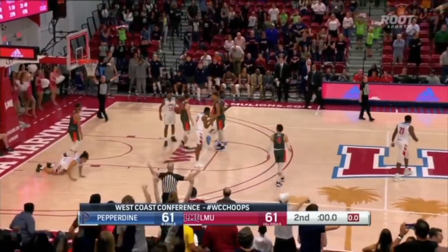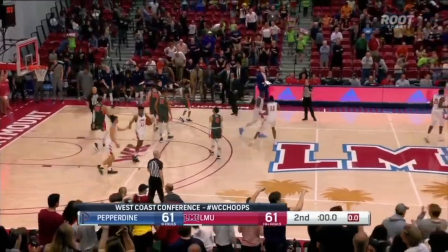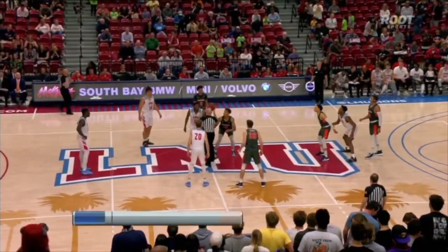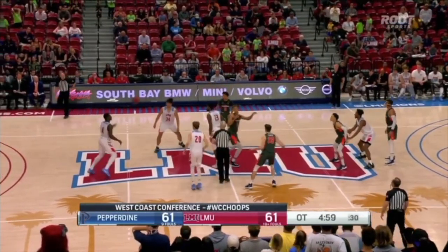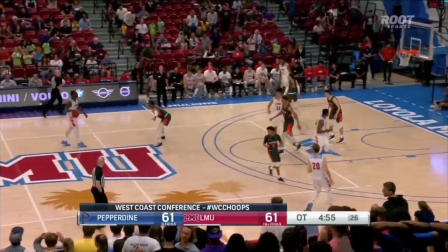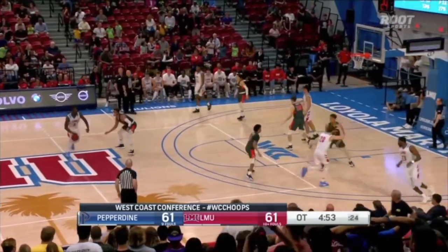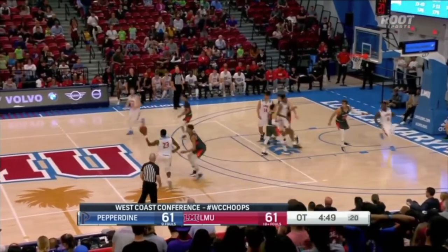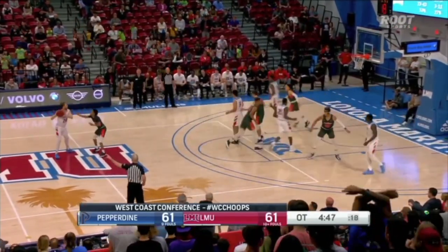And it's a very exciting game. The crowd's involved. 173rd meeting. Pepperdine with a 103-69 all-time edge, but LMU has won the last 4 here at home.